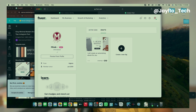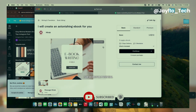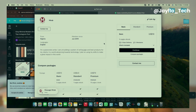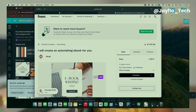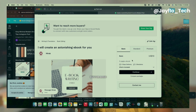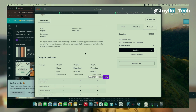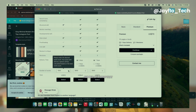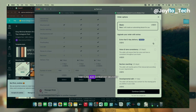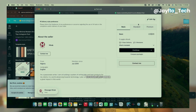You click on the gig, you are going to preview how it's going to be. This is your gig, how it's going to be for potential customers. Once they open up and your gig is ranking, you're going to see your gig over here. They can go for basic, standard, or premium, depending on whichever they want. For basic, they can add the number of words that they want, and it will keep increasing. They can add extra fast delivery, then they continue and make payments. So voila, you got your first order.